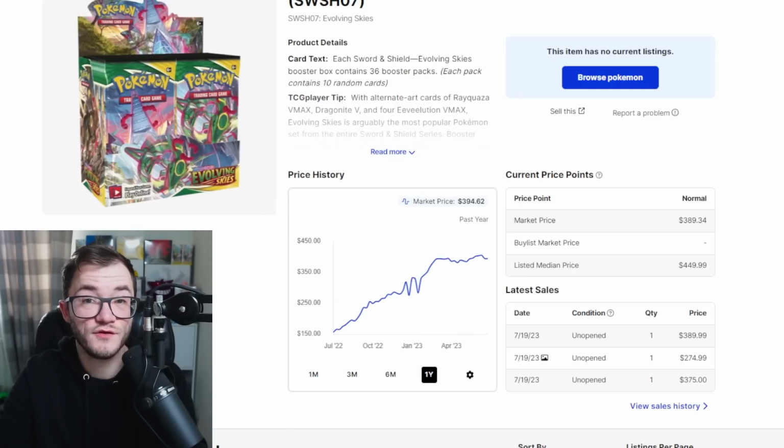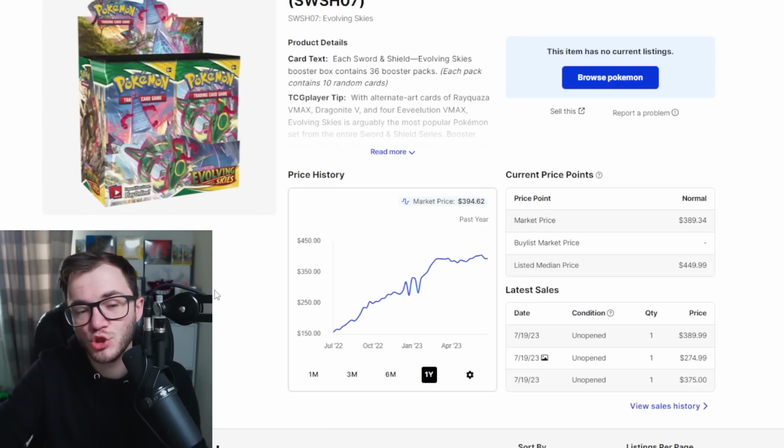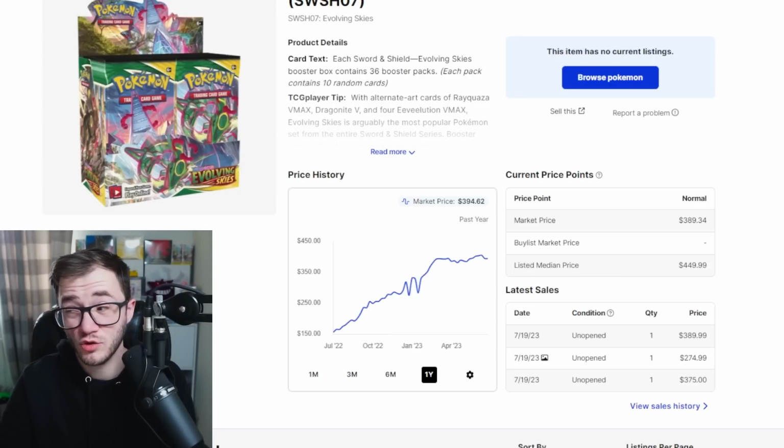But again, it was at the end of 2022. The hype was real, and it has just been going. Now, a lot of people have been saying, "Oh, Jace, do you reckon it's going to crash?" I'm waiting for it to crash. Unless there's a reprint, which I find extremely hard to believe, this set ain't going anywhere. It's going to keep going up, and we're going to have to wait and see what's going on with Evolving Skies, because it is unusual compared to all the other sets. We'll have to wait and see what really is going to be going on in the future, or if any sets kind of catch up. I kind of feel like Lost Origin and Brilliant Stars have a good shot, but apart from that, it's just going to keep going up.